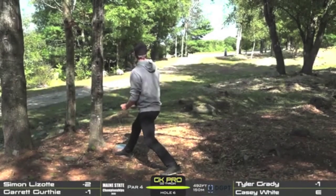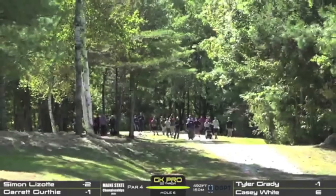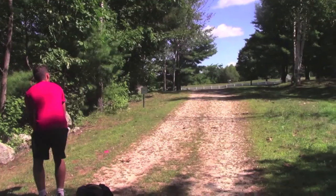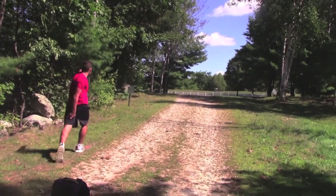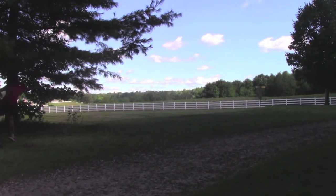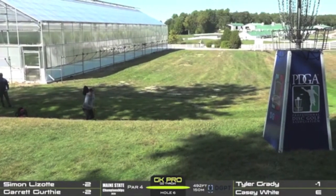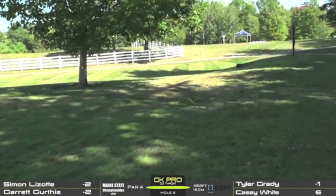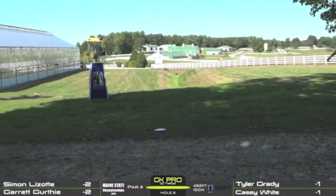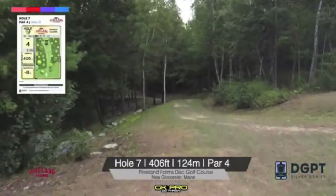And here's Simon with about a 300-foot approach. Goes straight right at the basket. Unfortunately, slides down the hill a little bit. It's a fast green when you get there. My approach shot, hyzering out a little early as well, leaving quite a bit to be desired. Big putt, leaving it a little short. Simon with an uphill 40-footer. Close run. And Simon taps out his par. Great putt, middle of the chains. And once again, not the elevator basket.